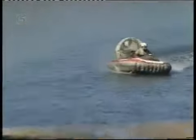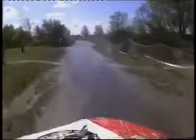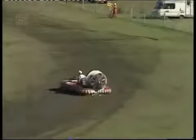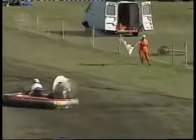They make it look easy, but it's a lot like driving on ice. And like all motorsports, it has its risks. An ill-judged move at 80 miles an hour can hurl a rider right out of his craft. Today, Jonathan's precise handling and cool control wins him the first prize in the Formula One of hovercraft racing.